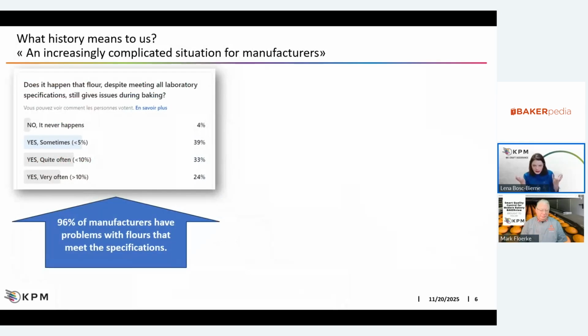The result of all of that, what history means to us, is that we have an increasingly complicated situation for manufacturers. And we are not telling that, manufacturers are telling that. We made a survey a couple of years ago on LinkedIn, and we asked operative bakers to answer a simple question. Does it happen that flour, despite meeting all laboratory specifications, still gives issues during baking? And the answer was yes. 96% of the time. And for some of them, it was very often, more than 1 every 10th delivery.